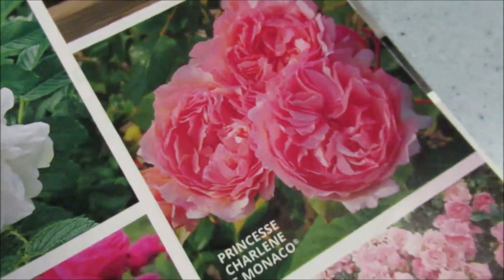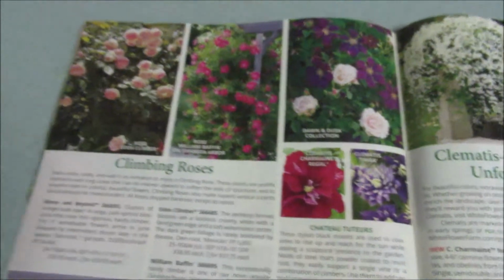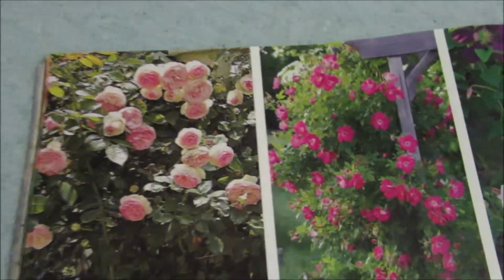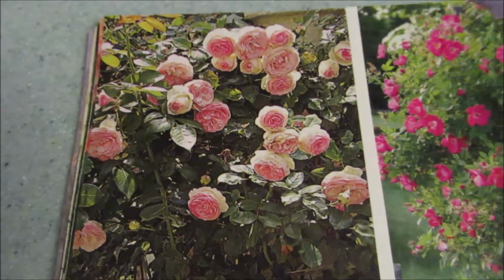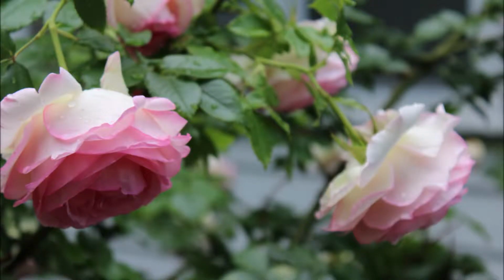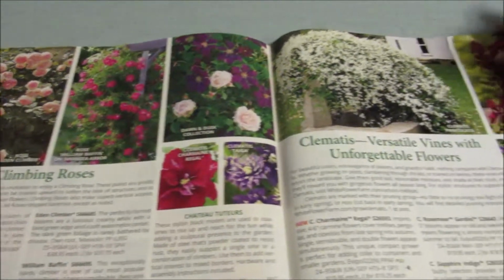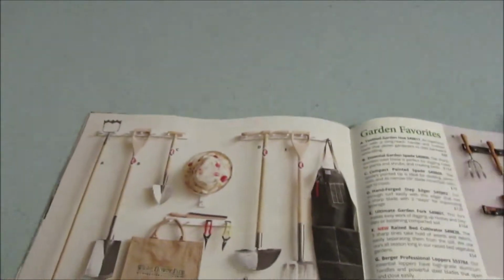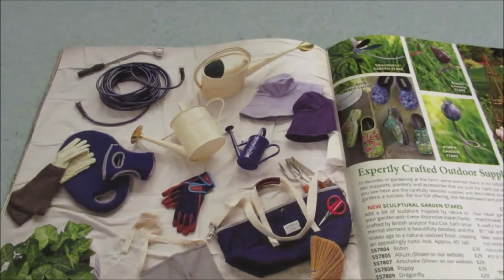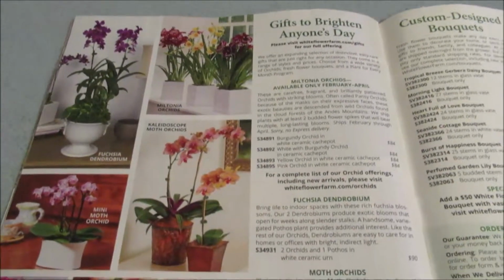This is pretty. Prince Charles. Now this is what I have in my garden. Right here. Rose Eden Climber. The clematis. And then tools, pottery, other different essentials, outdoor gear, and then if you wanted to buy gift plants.